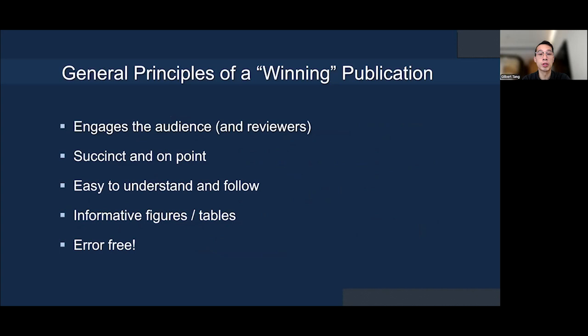Here are my disclosures. So the general principles of a winning publication is first, you need to have an article that engages the audience. But more importantly, you need to engage the reviewers because that's the first hurdle for them to accept your paper. Second is that you need to be succinct and on point. The manuscript or the abstract should be easy to understand and follow. Make sure you include informative figures and tables. And finally, make sure they don't contain any errors, including spelling or grammar.